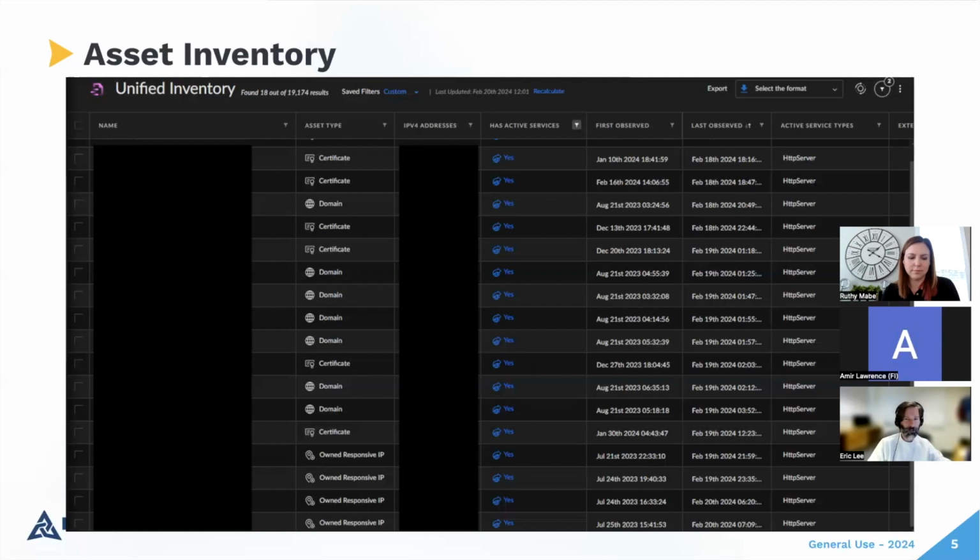The first thing I do want to talk about a little bit is the asset inventory, specifically where it differs from what we're doing now with the OpenVAS and Kena-based scans. So as Ruthie mentioned, this tool is capable of reporting on a much wider array of assets. With our current EdgeGuard services, we're really just looking at IPs, what IPs are responding to the external scans that we're doing.